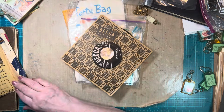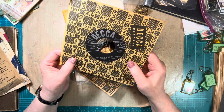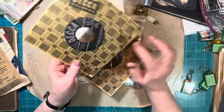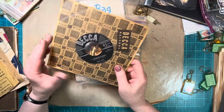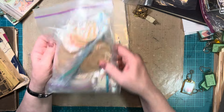Let's see if that was the A-side or The Maiden of Guadalupe, Jane Wyman, from the Paramount picture Just for You. But isn't that a cool sleeve to use in a journal? And this one is 4 Aces. I understand, and I'm yours. This is what I was talking about.